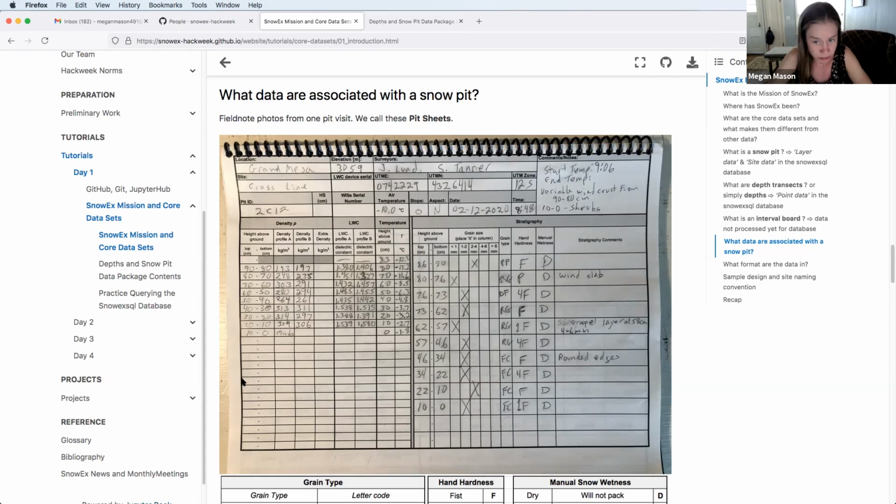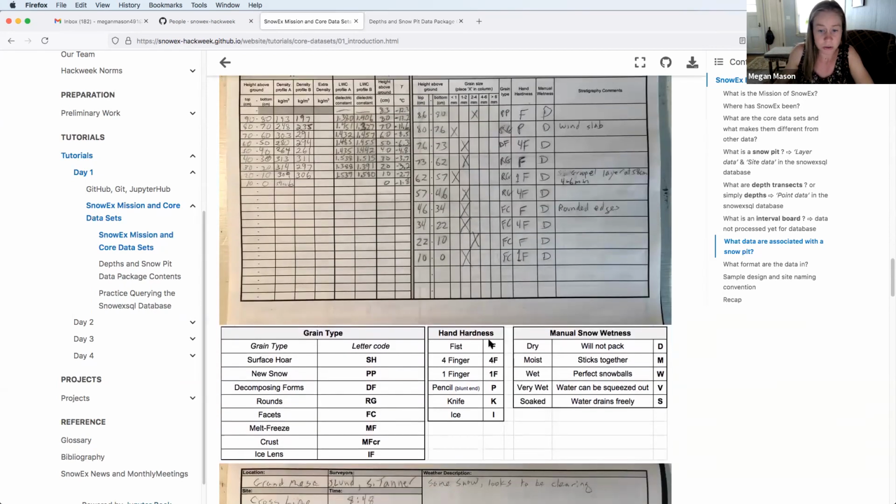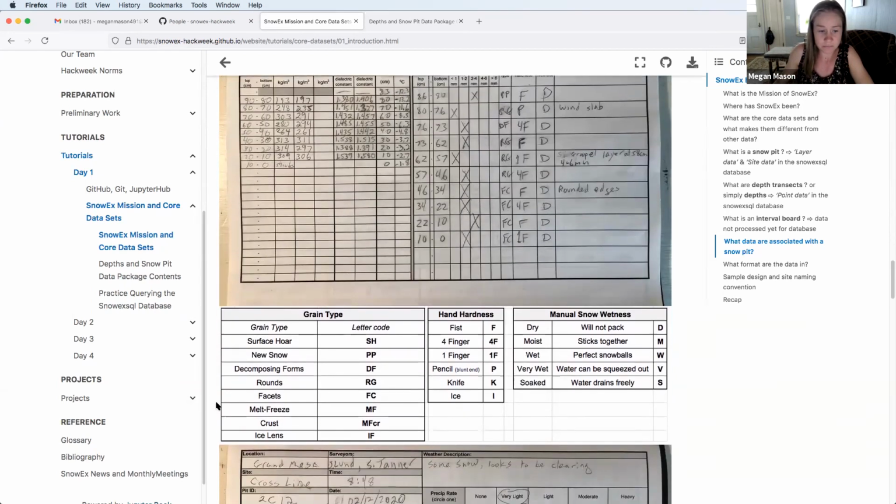We also look at the stratigraphy of snow, and within that we look at the grain size, the grain type, the hand hardness, and the manual wetness. We also have a spot for observers to leave comments to describe a little bit more. If these codes are unfamiliar to you, you can reference them all right here. Again, because this is a legacy data set, it's not intended to cover the entire spectrum of everything that we have in snow, but we've classified them according to these grain types. That's what makes it consistent across taking these measurements over multiple years and in multiple places.